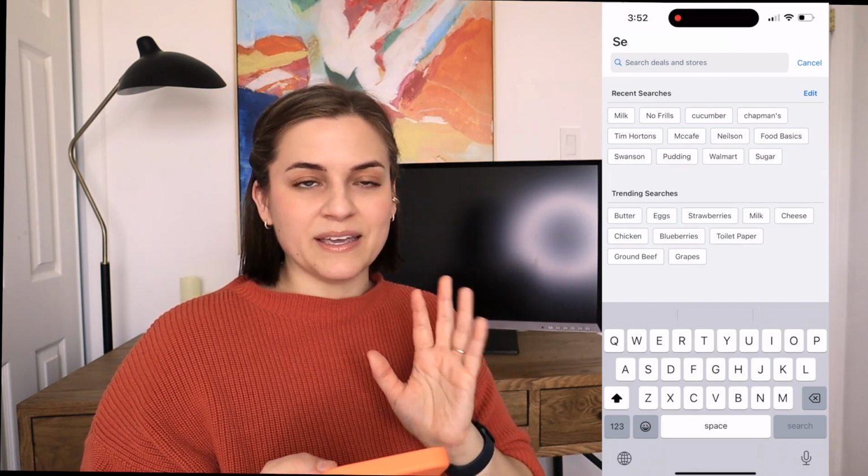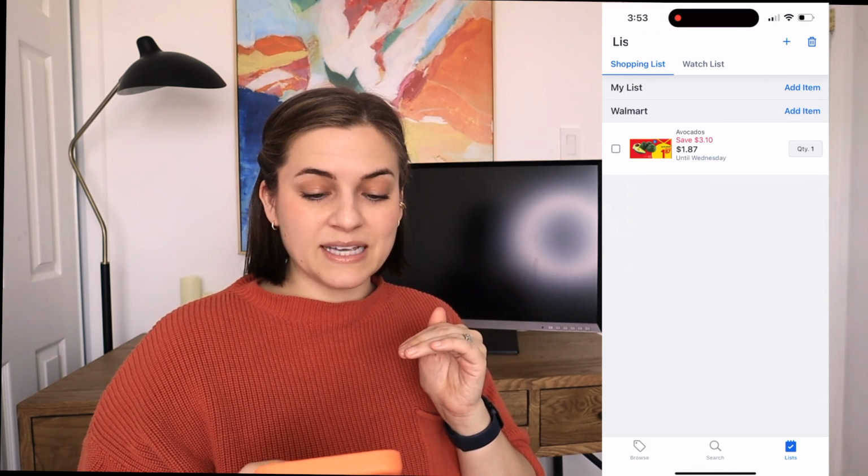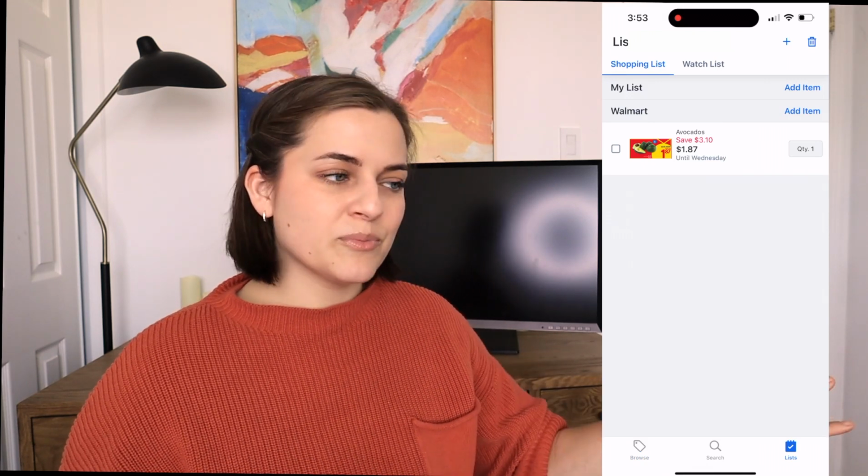And you can also use this, and this is the biggest one for me, to price match certain stores. Where we live, No Frills price matches their groceries. And if I, for example, want the avocados that are on sale at Walmart right now, but I don't want to drive to Walmart because No Frills is closer, I'm just going to circle the avocado. Going back to my homepage, at the bottom corner, there's a place called lists, and anything you circle will show up in lists. When I go to No Frills, I'm gonna bring up the avocados.